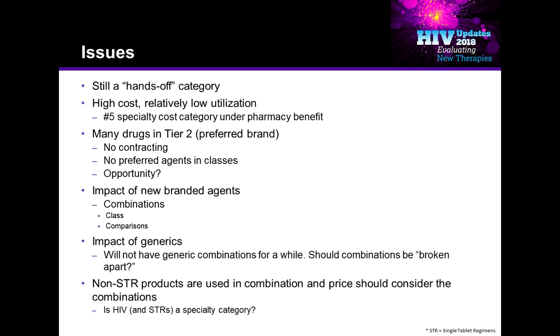Unlike multiple sclerosis and diabetes, we don't have the traditional utilization management techniques that we do in those categories, such as prior authorization, such as step therapy, such as different formularies. As I mentioned, it is a high-cost category, but with relatively low utilization compared to, again, a condition like diabetes. As I mentioned, most drugs are in Tier 2 or the preferred brand. Our goal is to ensure the appropriate patient gets the appropriate drug for their resistance and for their regimen.